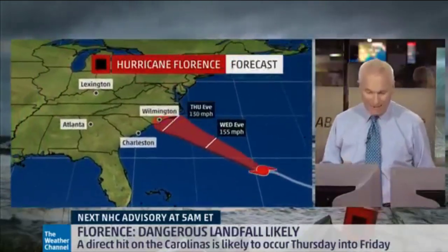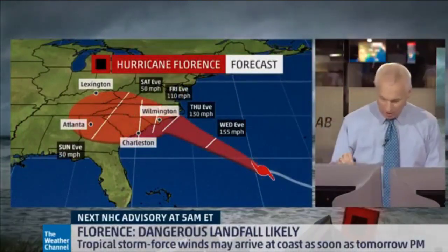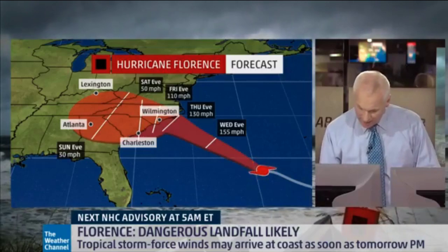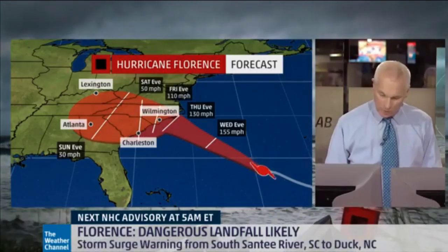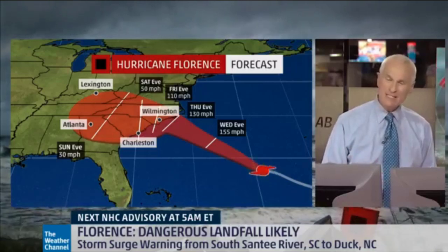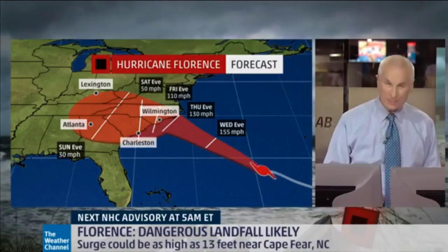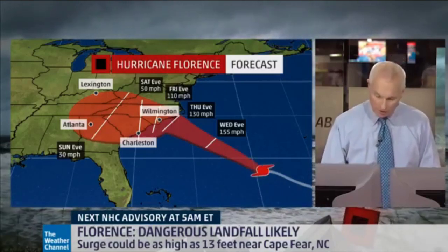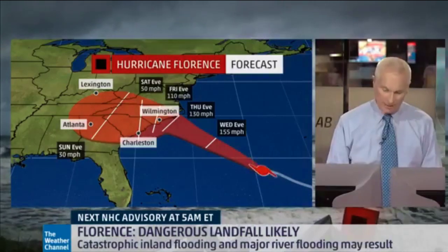Here is the path that we anticipate Florence making. This is our best scenario right now. It's pretty straightforward there off toward the northwest, but then before it makes landfall, where does it go from there? Does it go a little farther toward the south, as some of the new model runs are suggesting, or does it just go straight inland in North Carolina or South Carolina?